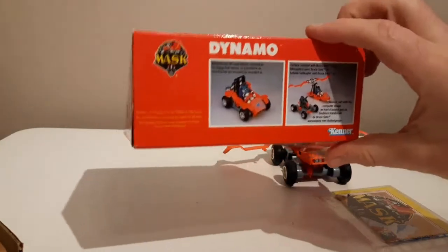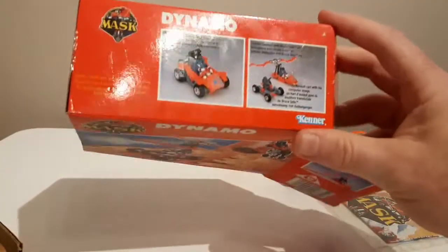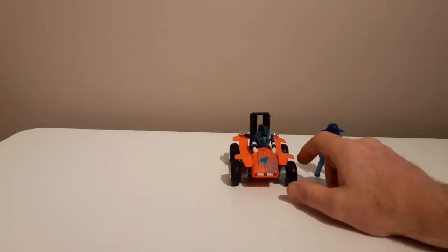What I'm going to do is stop the video for a second, have a quick read of the instructions, see if I can figure it out, and then I'll come back to you. Okay, so here's Bruce inside the Dynamo buggy.